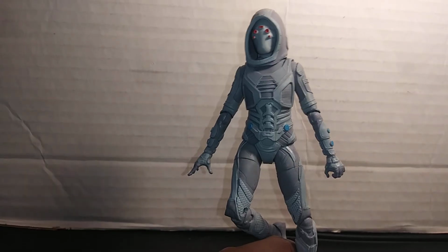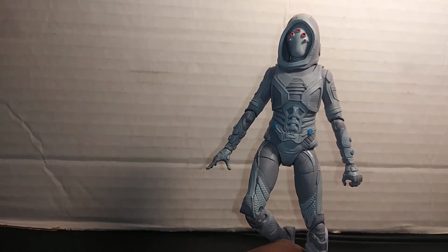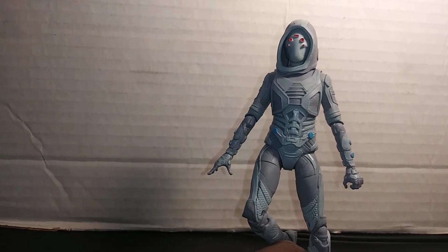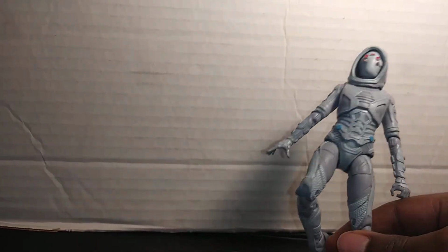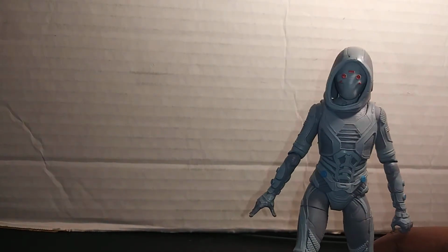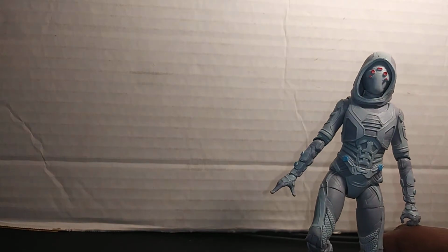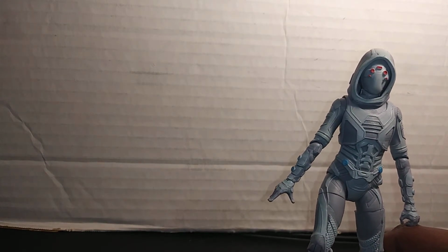So, now with that being said, let's get into the next one. Now, number 8 is Ghost. And I think some of you guys would agree with me. Because this figure is the female version of Ghost from Ant-Man. In my opinion, I really like the role Ghost played in Ant-Man and the Wasp. I really do. But I would have liked to see the other guy. He was a villain in Ant-Man and the Wasp.